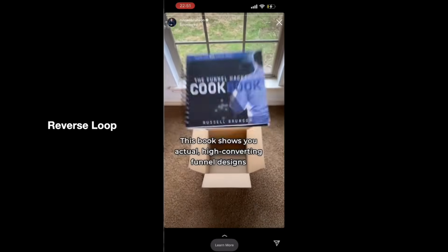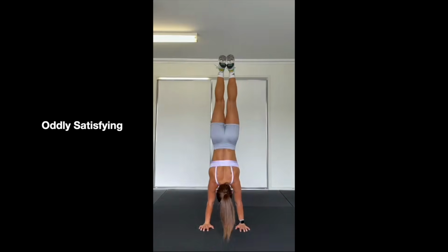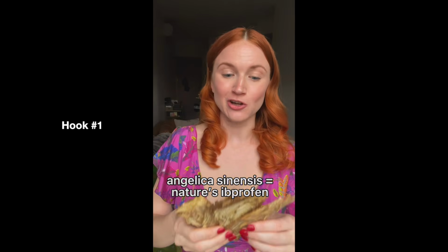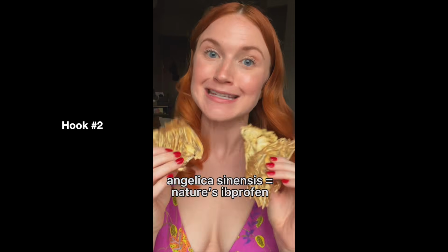Some of the hooks that I really like to use are things like reverse loops, TikTok trend, post-it note, response bubbles, and also paying attention to things that are really surprising, outlandish, and just very oddly satisfying. I'd say every time that I'm working with a client to develop that UGC, I am creating 2 separate, really different hooks that are both really engaging. This is my period hack. This is Angelica sinensis, also known as nature's ibuprofen.